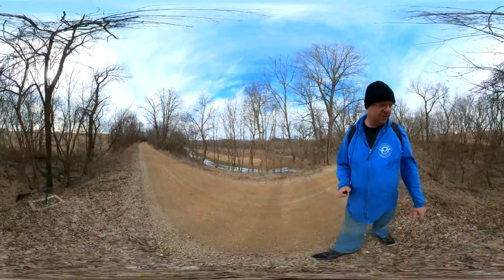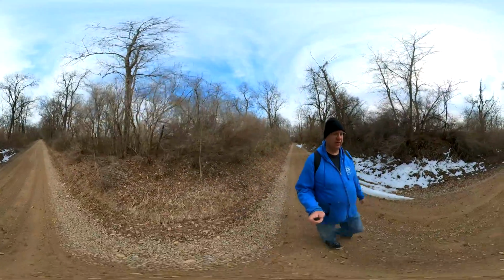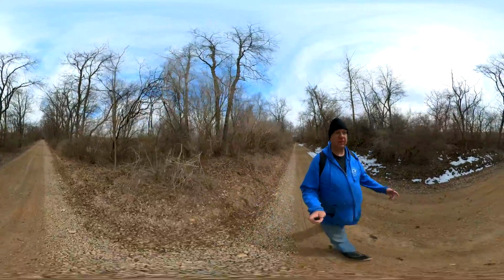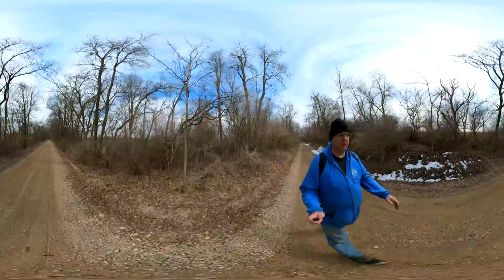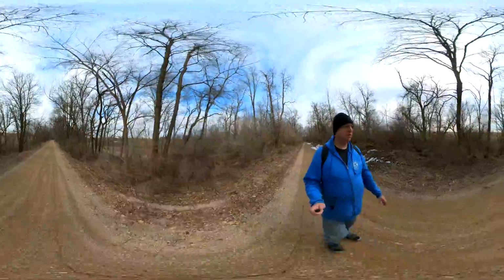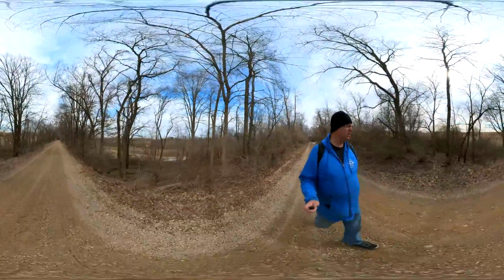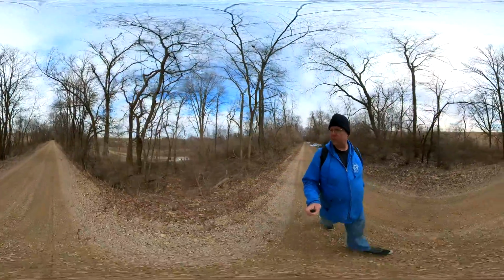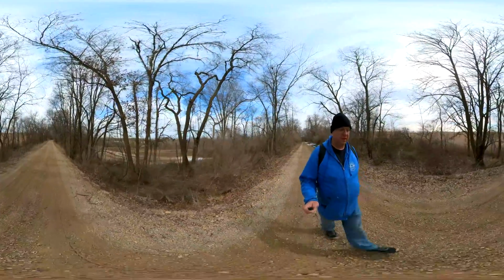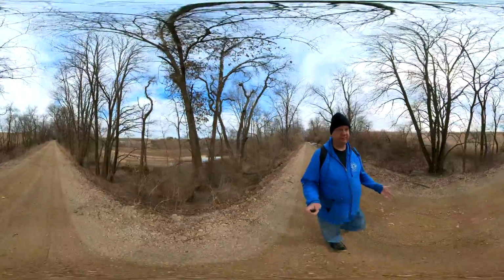That's interesting. Now the thing is, I have no idea if hunting is allowed on this trail. I mean, we're far and away and gone from a gun hunting deer season, so I don't need to be wearing blaze orange. But I don't know if people are allowed to come out here and hunt. Some state trails allow it and some don't.